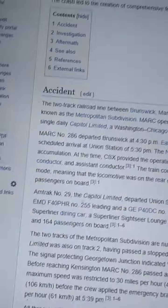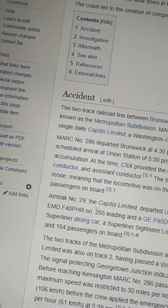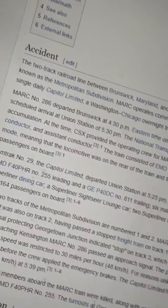All 3 crew members aboard the MARC train were killed, along with 8 passengers. 26 people were injured. The collision destroyed both MARC passenger cars and the control car, as well as the Amtrak F40PHR. It was a total loss and had to be replaced. The damage was estimated at $7.5 million.